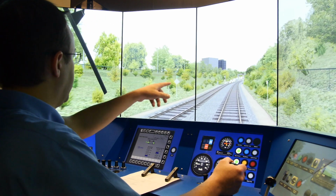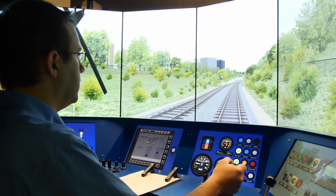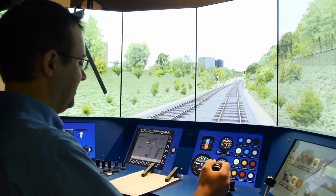Okay. So right now we have red signals. Correct. And so that means we should probably stop or go. Stop. I would say safe bet.